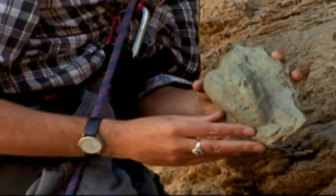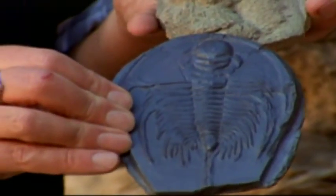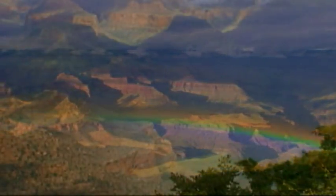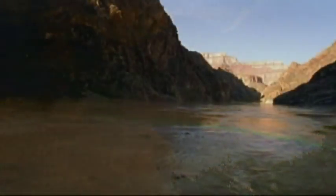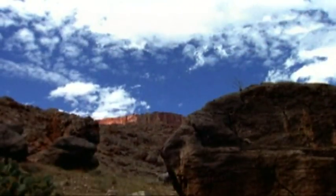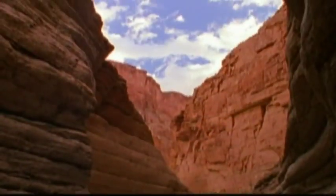The fossil traces he uncovers provide clues about how life on Earth and the environment changed over time. Today, this startling panorama continues to evolve. And in the process, it gives us an ongoing timeline of the history of our Earth.